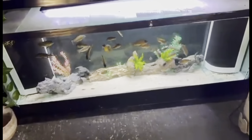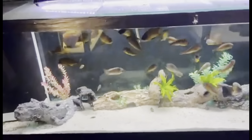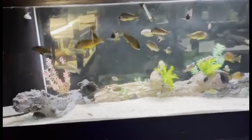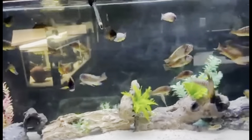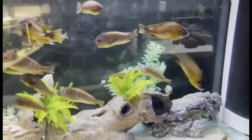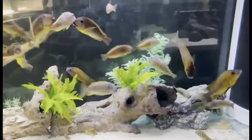So these guys are new. Now I didn't show them in the last Tanganyikan fish room tour, so these are pretty special. They are just amazing little fish. They're so beautiful. And believe it or not, these are actually still juveniles. Now just ignore the Tropheus in the background, if that's at all possible, just for one moment, and we'll concentrate on these fish. So these are Petrochromis, and these are the red bullet point. And yes, they are juveniles.